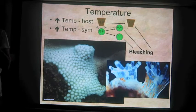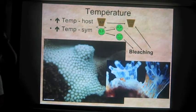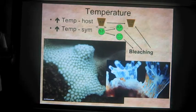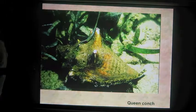Okay, so what's your take on Saba? Well, I would like to know what the adults find out in the survey tomorrow. Okay. And see what proportion of the coverage is coral and what proportion is soft and hard coral. So this is bleaching. And then I want to end with one other example.